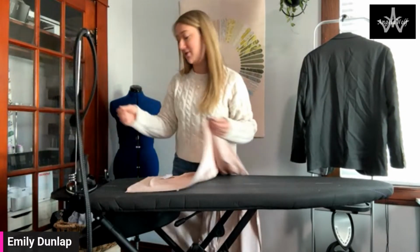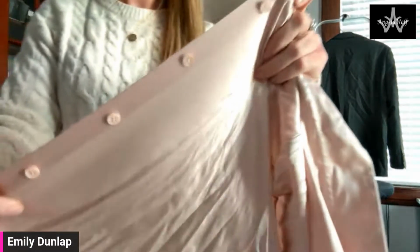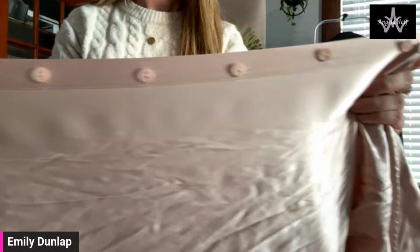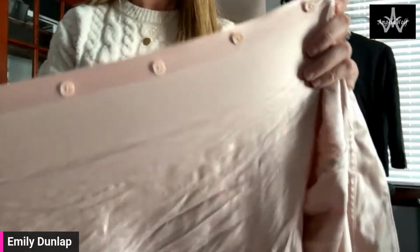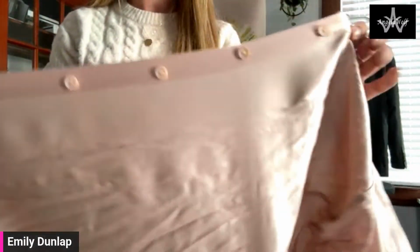Okay, I'm going to come closer to the camera for this, because look how perfect those buttons are. And again, I didn't steam those wrinkles out. Those look terrible, but you can press and steam, and that silk is perfect. And the button areas are going to be so much easier for you.